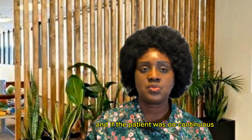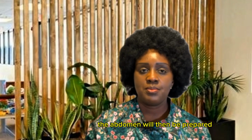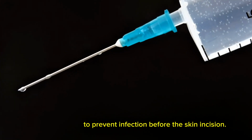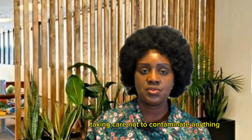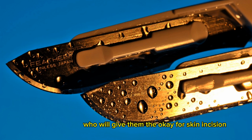If the patient was on a continuous fetal heart rate monitor, then it will be discontinued. The abdomen will then be prepared using antiseptic solution, and antibiotics may be administered to prevent infection before the skin incision. Patient drips will be applied aseptically, taking care not to contaminate anything. The surgeons will then communicate with the anesthetist, who will give them the okay for skin incision.